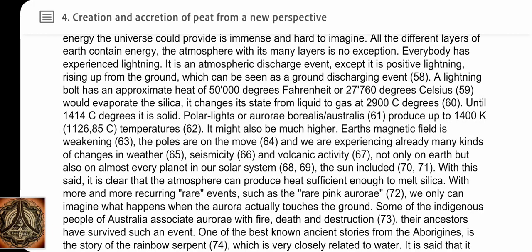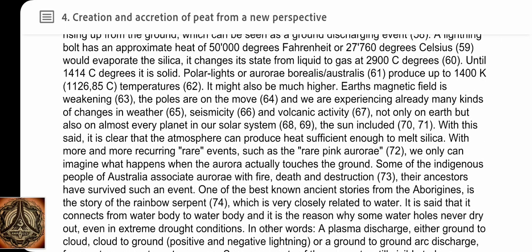Earth's magnetic field is weakening. The poles are on the move, and we are experiencing already many kinds of changes in the weather, seismicity, and volcanic activity, not only on Earth, but also on almost every planet in our solar system, the Sun included. Yeah, it's a star. Saturn is a star too. With this said, it is clear that the atmosphere can produce heat sufficient enough to melt silica.